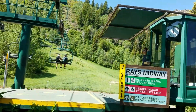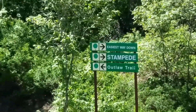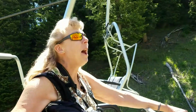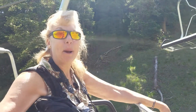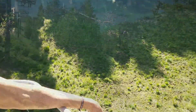So here's the operator. Here's the operator as we go by. Can we video you? We thought we were on the easiest way down, but apparently we're only on the easiest way up. So now we're on the second section of our ski lift journey. We're headed to the summit, and I'm just gonna be quiet and let you enjoy the beautiful peacefulness of this ride.